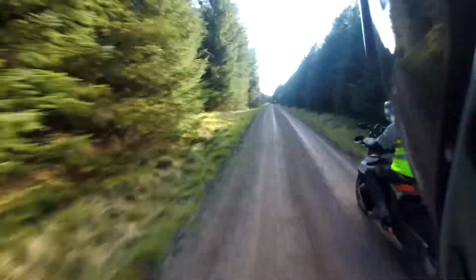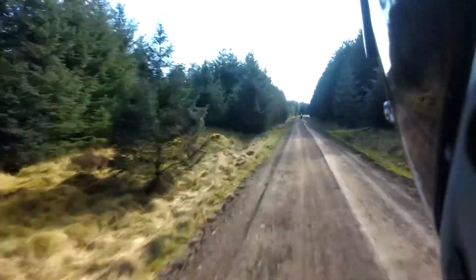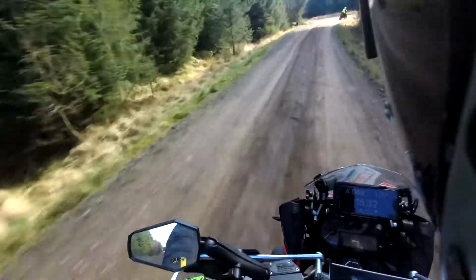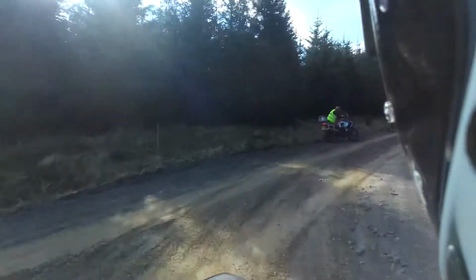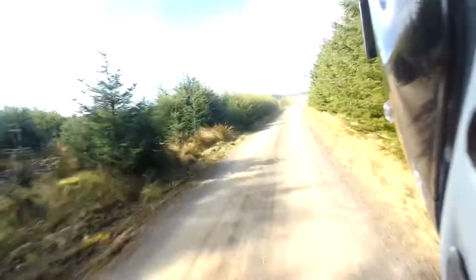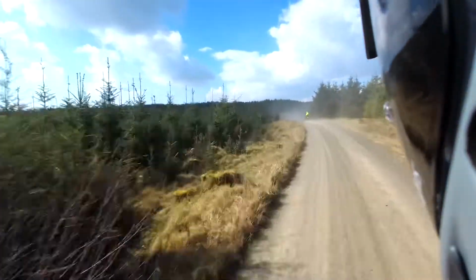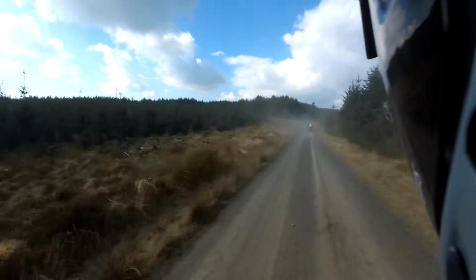Right, been in the dust now for a little while. KTM 890, there's a guy on a GS. I've seen him at the GS Trophy. He's quite a handy rider, and he's up in front, and there's another KTM 1290. He's a bit keen on that GS. Another GS rider there. Got to watch your speed. It's 80 through here and it's hard to keep your speed. That's kilometres, and now the dust is kicking up. I might have to switch the goggles in a minute because you're losing visibility here, as you can probably see.